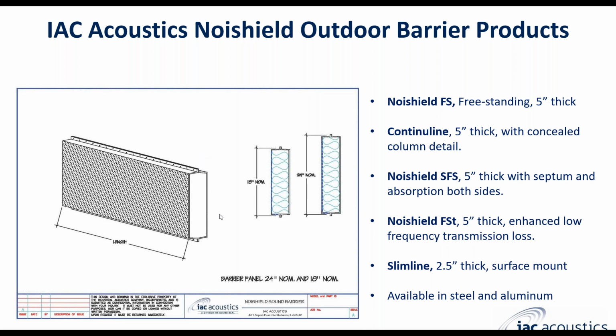It's just a little bit nicer to look at. The Noishield SFS is a 5-inch thick panel just like this, and there's a steel septum in the middle, and instead of having one side with absorption and the other side a solid piece, it has absorption on both sides. The Noishield FST is a 5-inch thick panel with enhanced frequency transmission loss. There's more mass on the inside of the panel.